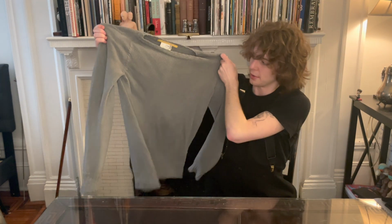Now, this, though, is a CCP Pentasir sweater. I got this brand new for $600, and I know a lot of you are gonna be like, what? $600 for a gray sweater? What makes it so cool? Let me tell you.